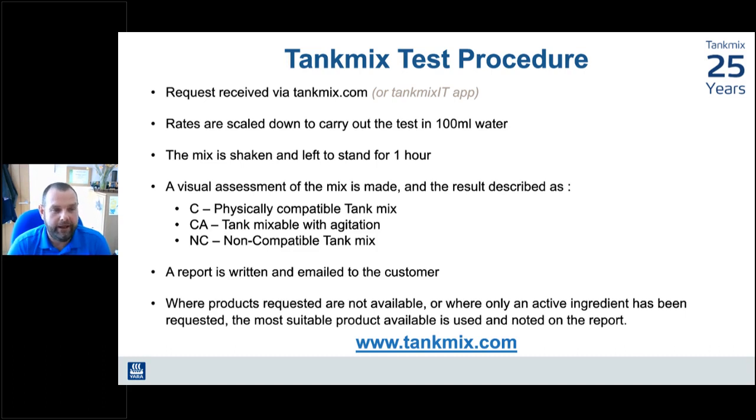The key one is NC, non-compatible. And if you do get NC back, please believe it. Do not think, oh, well, it might be all right. That's why we offer the service, and we'll go through a video and explain why. We then write that report up, and that's emailed back to the customer. So you, as the person who is requesting that, and then the result is then also uploaded onto the database.